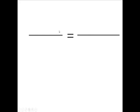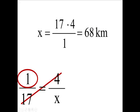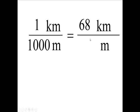Now we set up another proportion. Remember it was kilometers and meters? Kilometers, meters, kilometers, meters. Is that hard? Can you copy? I don't think that's too hard for a 5th grader, okay? All right, now, 1 kilometer is 1,000 meters. And how many kilometers did we have? Look back a little bit. How many kilometers did we have? Okay, so we have 1 kilometer. Line them up like this. 1 and 1,000, 68 and x.